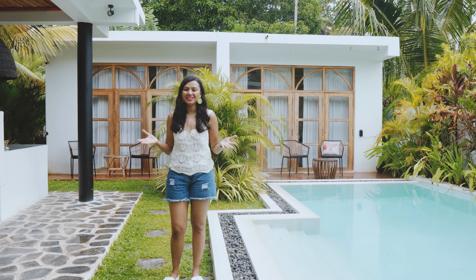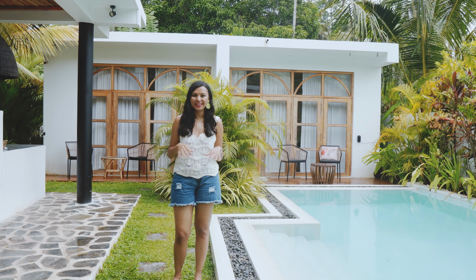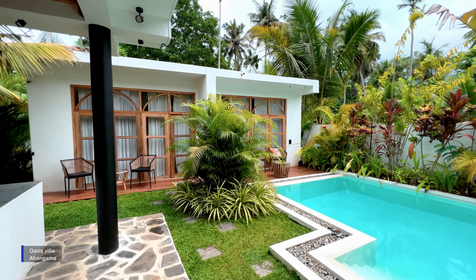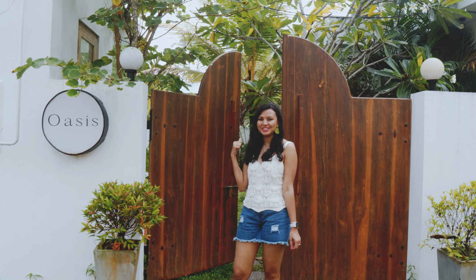So guys, we have reached Ahangama and we just checked into our room. We are staying in an Airbnb in Ahangama right now for the next 2 days, and it is the cutest little place. It looks like it is straight out of Pinterest. Let me show you what I mean. This is the entrance to the Airbnb.